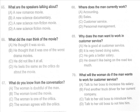Number 65. What are the speakers talking about? Number 66. What did the man think of the movie? Number 67. What do you know from the conversation?